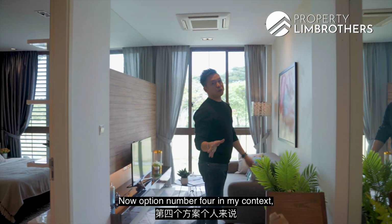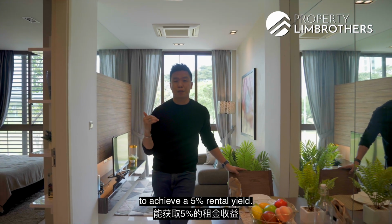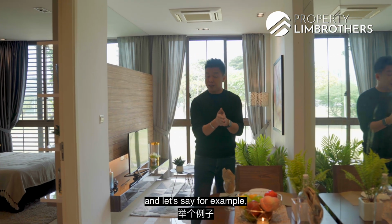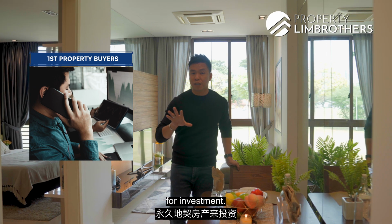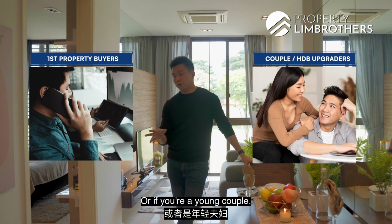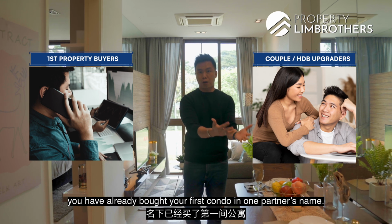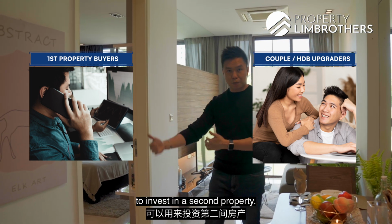Now, option number 4 in my context is one of the best options because that allows you to achieve a 5% rental yield. And that is very suitable if you're hunting for a first property and let's say, for example, you're still staying with your parents, you just want to buy a first freehold property for investment. Or if you're a young couple, or maybe a HDB upgrading couple, you have already bought your first condo in one name, you still have a spare name, which is your spouse's name, to invest in a second property.